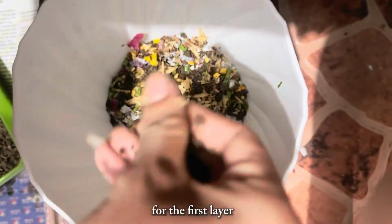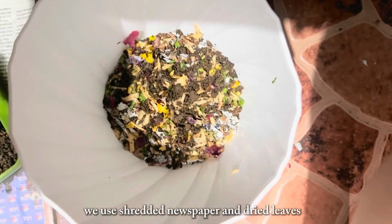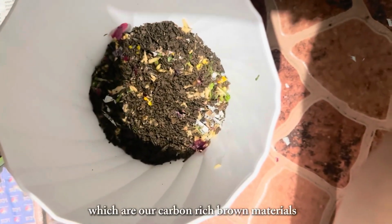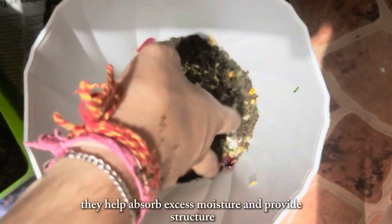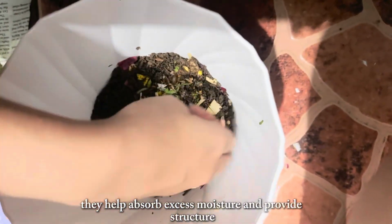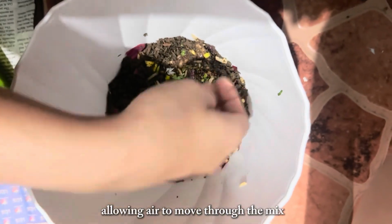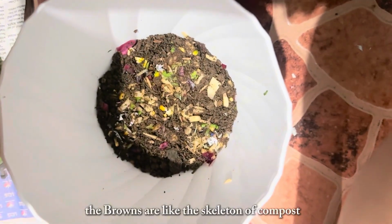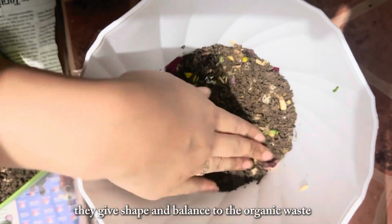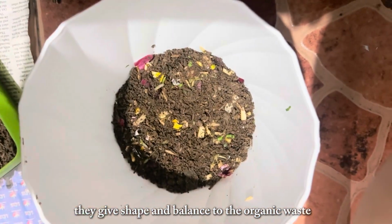For the first layer, we used shredded newspaper and dried leaves, which are our carbon-rich brown materials. They help absorb excess moisture and provide structure, allowing air to move through the mix. The browns are like the skeleton of compost. They give shape and balance to the organic waste.